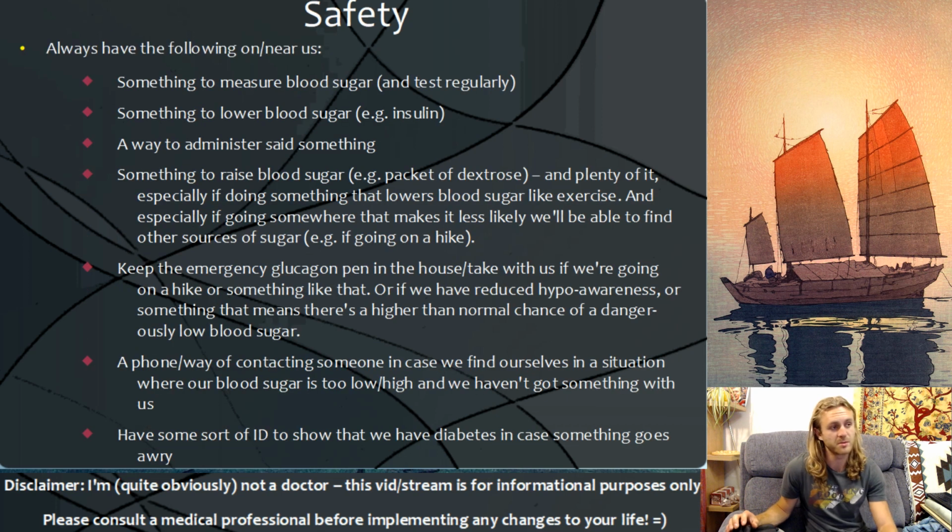So in order to be safe when we've got diabetes, we've got to always have the following on or near us, or we should have anyway. Something to measure blood sugar, and we should test our blood sugar regularly, either with a blood testing meter or a continuous glucose monitor. Although if we're using a continuous glucose monitor, it's best to use a blood test occasionally throughout the day as well, just to calibrate it and make sure it's working all right.